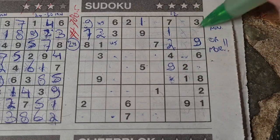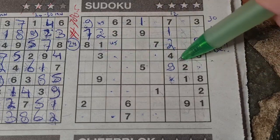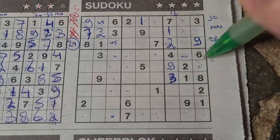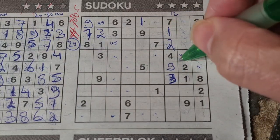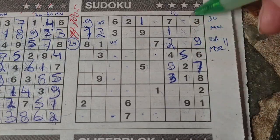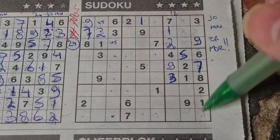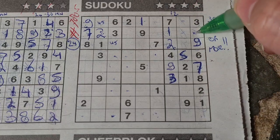3, 5, 7. And look, we have a 3 in this column, so no 3 there. We have a 3 in this row, no 3 there. So the only place left for the 3 should be there. So 2 numbers left, the 5 and the 7. We have a 5 in the middle row, no 5 there. 5 should be here, and the 7 goes there. 2 missing numbers in the last column, the 4 and the 5. Let me mark those.